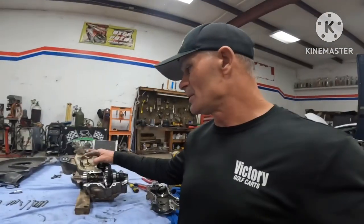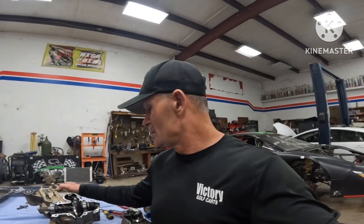I know that the 1000 transmission is different. This is what they consider the small transmission because of the three wires here. This is what they consider the small one. So I don't know whether I'll send this back for the core or just hang on to it and rebuild it.